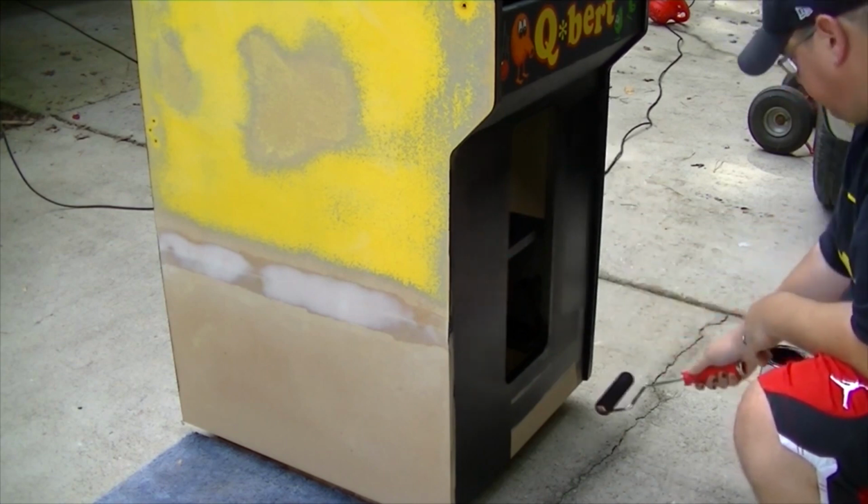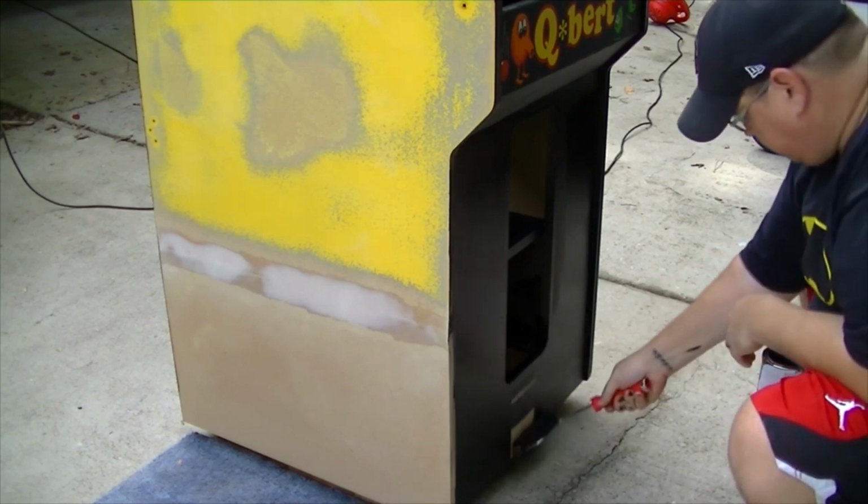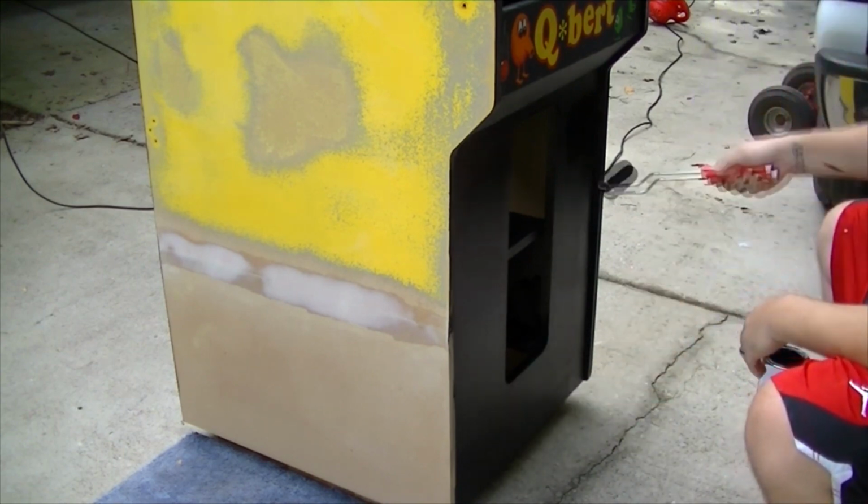Now I realize there's still some spots left there. There he goes. He's getting this all touched up. But look how awesome that looks, guys. My goodness, he does some amazing work.